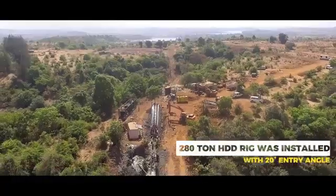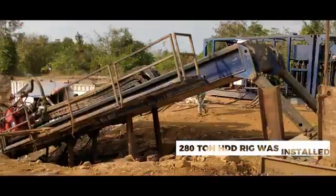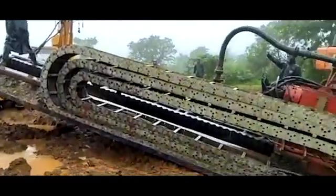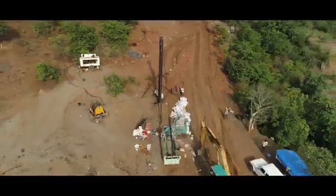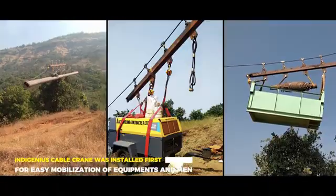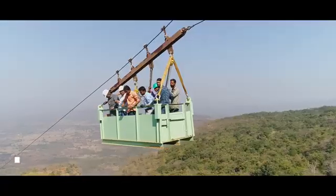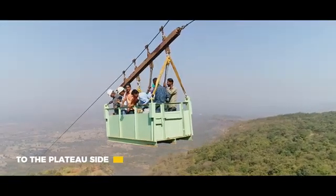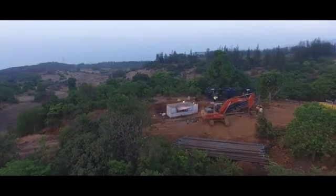A 280-ton HDD rig was installed with 20-degree slant at entry angle on the mountain topside with the help of 3 excavators. Indigenous cable crane system, a winch and a trolley were installed first for easy mobilization of the pipes, light equipment, food, manpower and other necessities to the plateau side. Everything was in place and the drilling started.